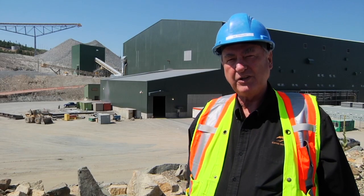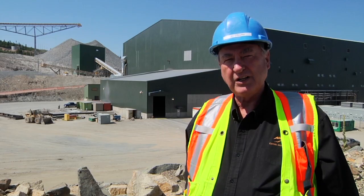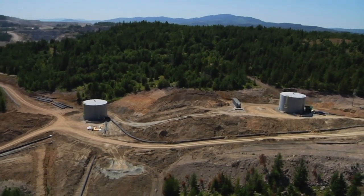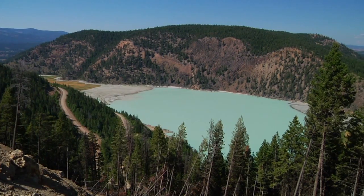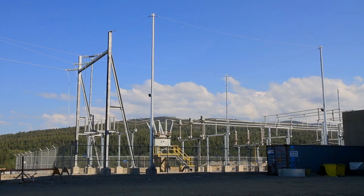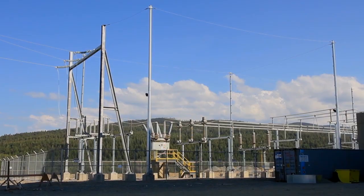Behind me, you can see our newly constructed concentrator building. Also behind me, you can see the ore stockpile in the background, as well as the pebble crusher building. And up on the hill, you can see the fresh and reclaimed water tanks. We reclaim our water from the tailing pond, and our fresh water is secured from the Similkameen River. And we do receive all of our power from the 61 megawatt BC Hydro substation.